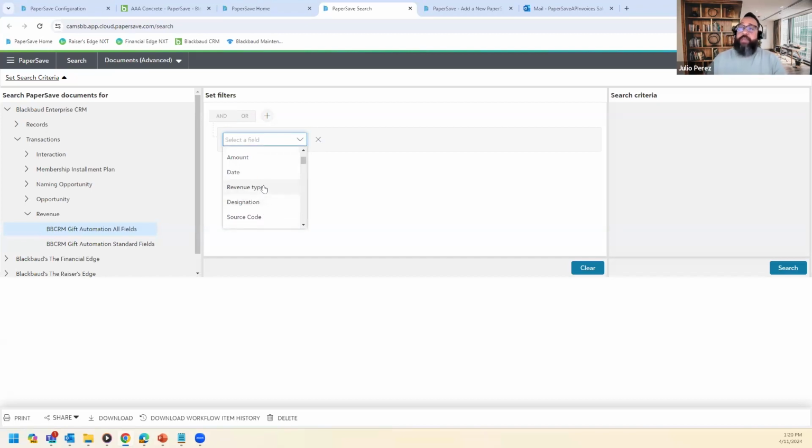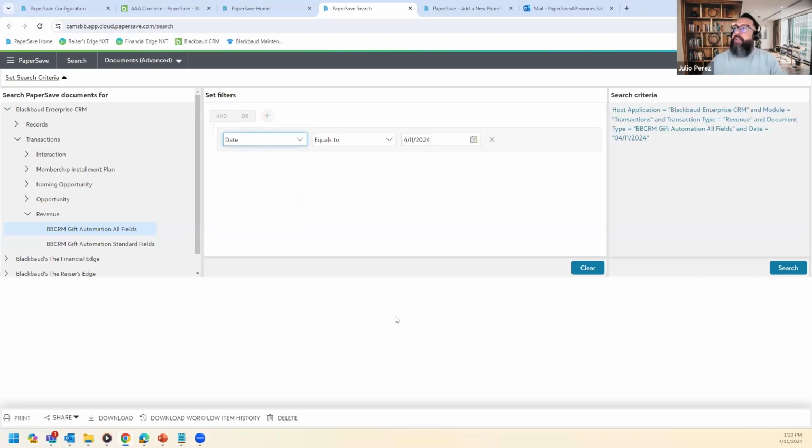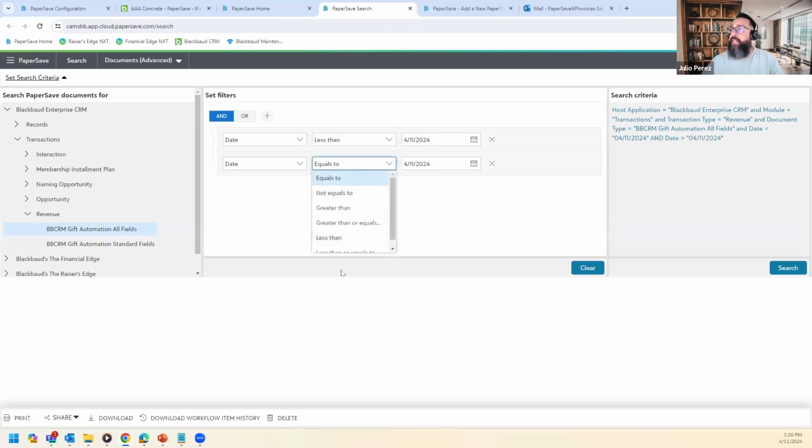So if I wanted to maybe search by a date range, is a good one, right? For example, I click on the date field. Maybe the date field is less than today's date. I can always add another date field and say that that's going to be greater than. So that's going to give me a way to search between timeframes here, right? And I can say, how about January, right? From January to current date.